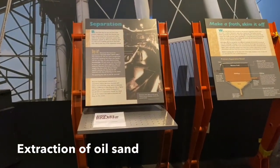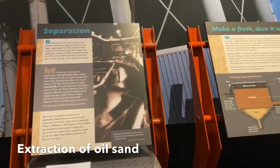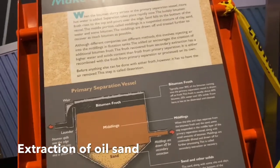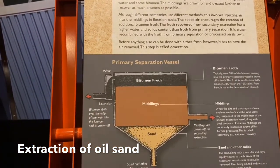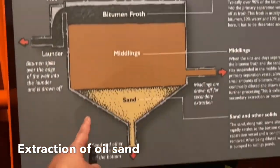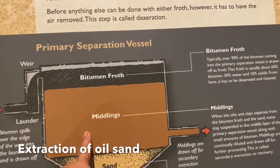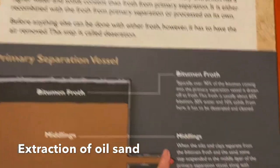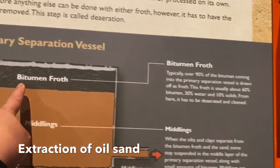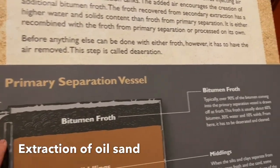How they extract: they do the separation of the water and the sand and the oil. This is how. That's why they need a lot of water. Mostly they are near the lake. They have to put water. This is to have the sand. Middlings. The middlings is when the silt and clay separate from the bitumen, and this is the bitumen froth, which becomes an oil. This is the one.